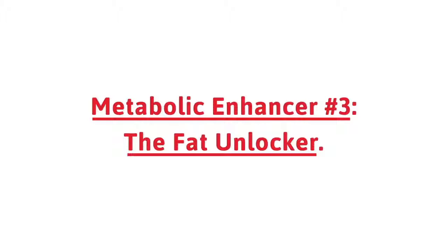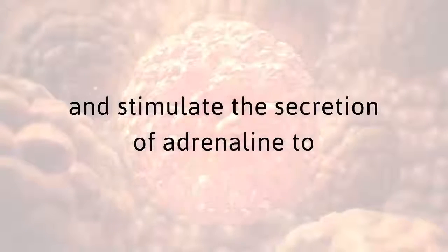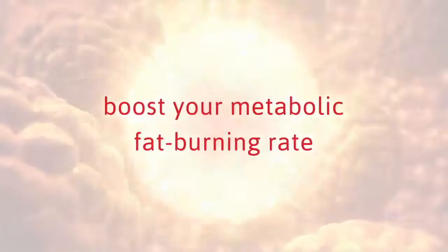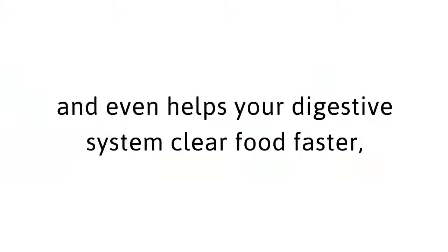Metabolic enhancer number 3, the fat unlocker. The third unique ingredient can increase blood flow and stimulate the secretion of adrenaline to boost your metabolic fat-burning rate, while it improves insulin sensitivity and lowers cholesterol. It is a great detoxifier and even helps your digestive system clear food faster, keeping your whole body cleaner.